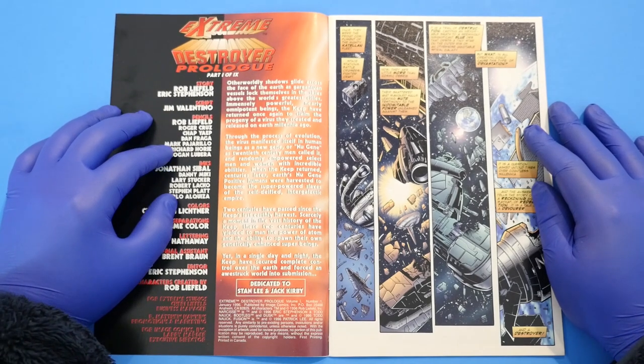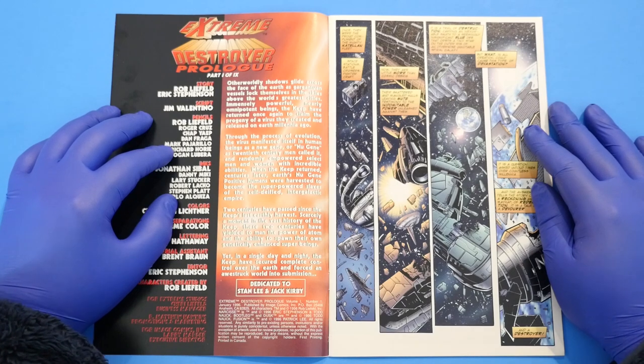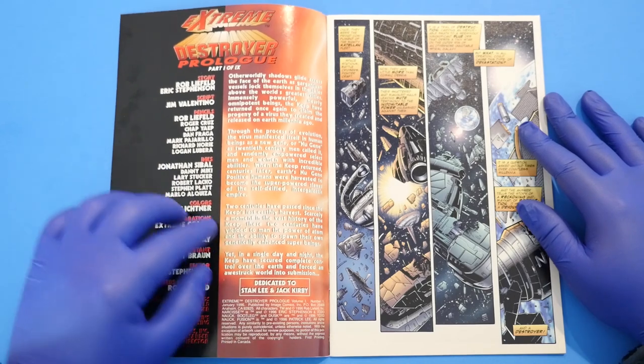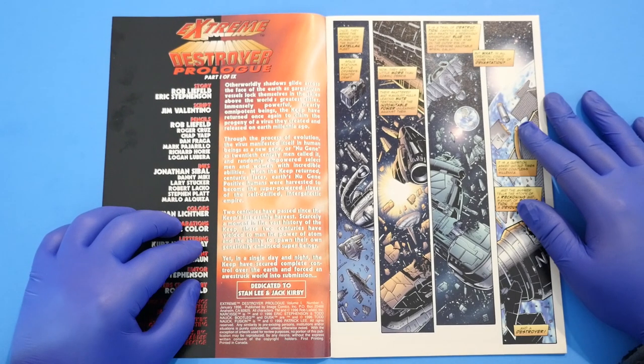Otherworldly shadows glide across the face of the earth as gargantuan vessels lock themselves in the skies above the world's greatest cities. Immensely powerful, nearly omnipotent beings, the Keep have returned once again to claim the progeny of a virus they created and released on Earth millennia ago. Through the process of evolution, the virus manifested itself in human beings as a new gene, or new gene, as 20th century men called it, and randomly empowered select men and women with incredible abilities. When the Keep returned, centuries later, Earth's new gene-positive humans were harvested to become the superpowered slaves of the self-deified intergalactic empire. 2 centuries have passed since the Keep's last earthly harvest.